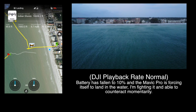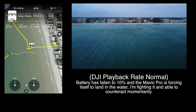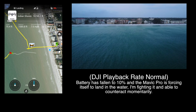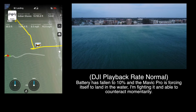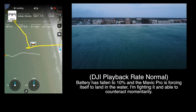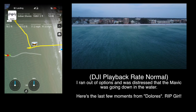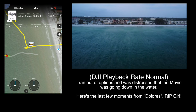I was counteracting that, still trying to go forward towards the beach, and it's total panic. I mean, my controller's beeping. I got the low battery warning, I got the return to home warning, I got the automatic landing warnings. I got 7 different warnings going off on my controller. People are walking around me, and I'm trying to keep my cool because I know right now that this Mavic is not going to make it. But I still try anyway. I'm still pushing forward.